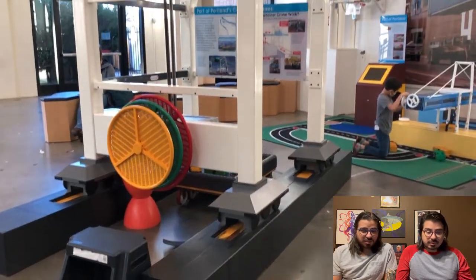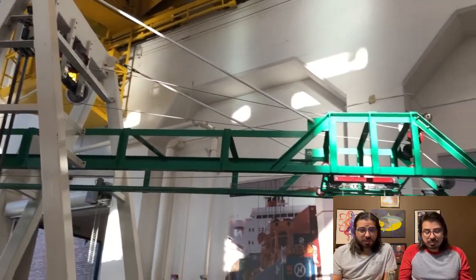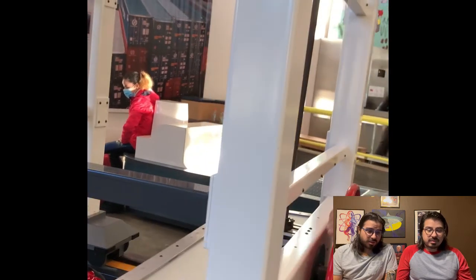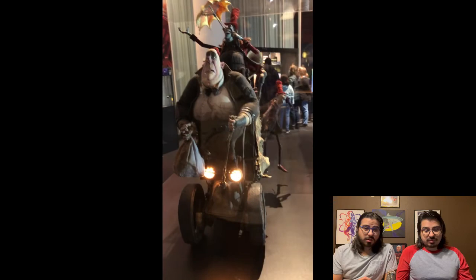It's so nice. But this was a cool little model where you could see how the cranes work, and you can move them. It was actually interactive. Yeah, so there was this kid, he was playing with it. We didn't do it, but we were quite fascinated by it. They had a smaller scale version also for smaller kids, but that one was the larger version.